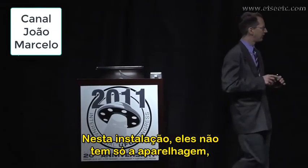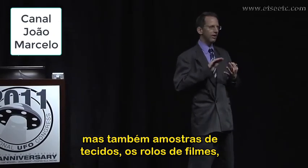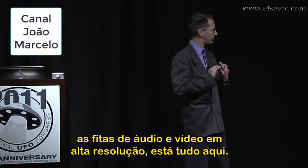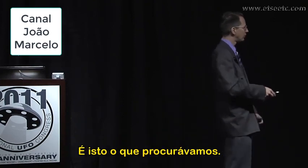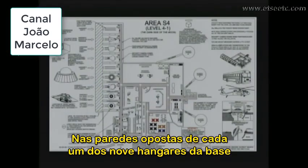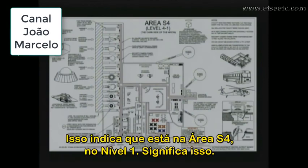In this facility, they not only have the hardware, but they've got the tissue samples, the motion picture film reels, the high visual digital audio tapes. It's all here. This is what we're looking for. On the far western wall, on the interior of each of the 9 hangar bays, there is a 4-1 in red paint circled by a red circle. That indicates that you are at Area S4, Floor 1.